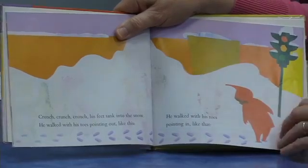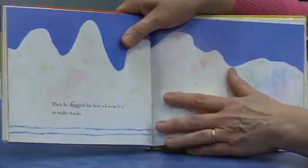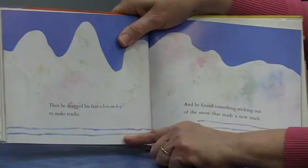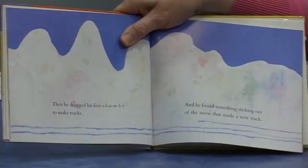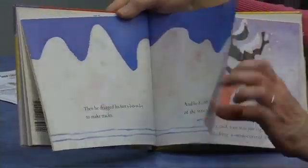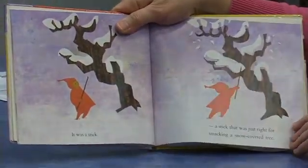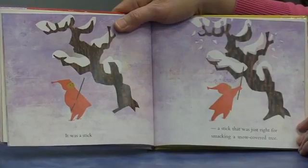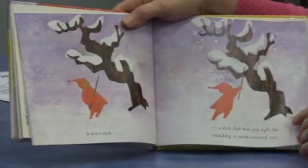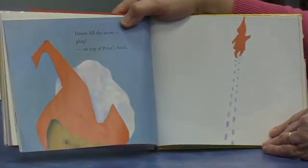Look, there's a traffic light. He must live in a city. Maybe he lives in Ravenna. Then he dragged his feet slowly to make tracks. And he found something sticking out of the snow that made a new track. It was a stick. A stick that was just right for smacking a snow-covered tree. Down fell the snow, plop, on top of Peter's head.